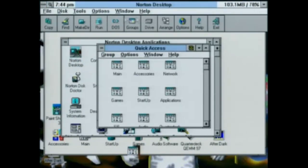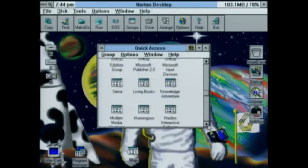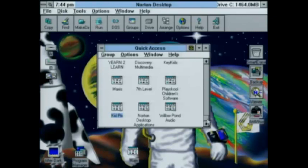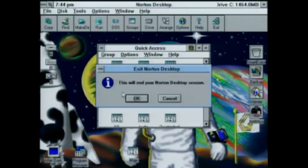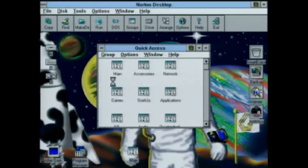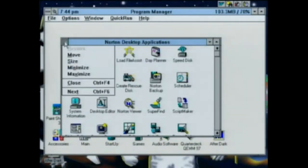Let's minimize Program Manager. Now this is what Norton Desktop typically looks like. I believe my aunt actually had this on her Gateway 2000 when she still had it running Windows 3.1. We'll get the heck out of here because we've gone this whole video so far without a Canyon test, and we need to fix that.